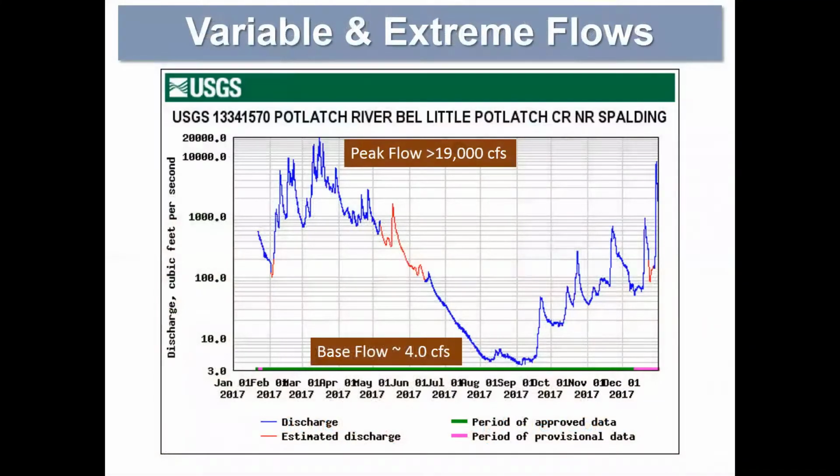So the Potlatch River experiences highly variable and at times extreme flow conditions that really make it challenging to operate and maintain PIT tag arrays. This hydrograph here does a really good job of illustrating the annual flow characteristics in the Potlatch. High flows in the spring, followed by low base flows here in the summer.